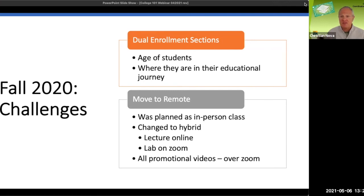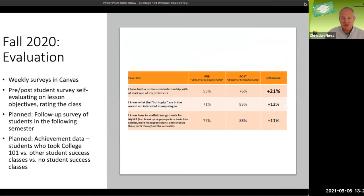Certainly a challenge for us, as for everybody, was the move to a remote format. This class was initially planned as an in-person class, an hour of lecture and an hour of lab for discussions and breakout sessions and so on, with the idea that eventually we might have an online version of the class. But of course, we were forced to put everything online. So we decided on a hybrid model where the hour of lab was synchronous on Zoom, and the lecture component of the class was asynchronous online for students to do at their own pace. And promotional videos over Zoom, we included that as part of it too. That was another challenge. So next slide, please. Thank you.